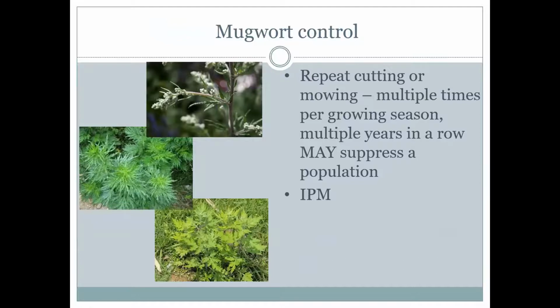As far as control of this plant goes, this is one that you really just need to be tenacious about. Repeat cutting or mowing multiple times per growing season, multiple years in a row, may work to suppress a population. We had some success when we had the personnel to support it with repeated mowing of patches of mugwort at the Thorn Preserve in Woodstock. It did reduce the density of a patch of mugwort. Unfortunately, we were only able to do that for, I think, 2 years, and that's not enough to eradicate it. You need, again, tenacity for dealing with mugwort.